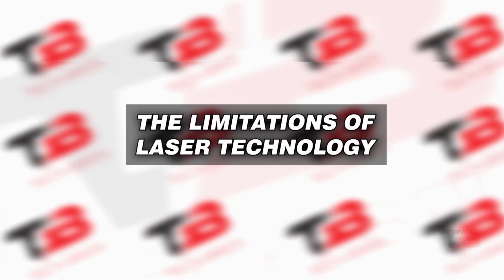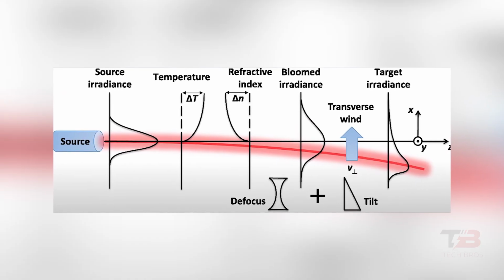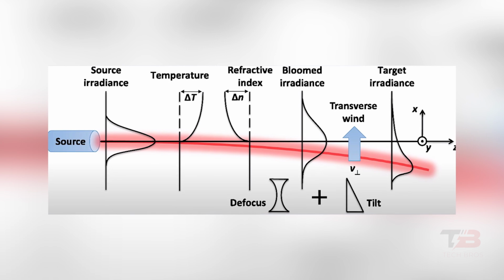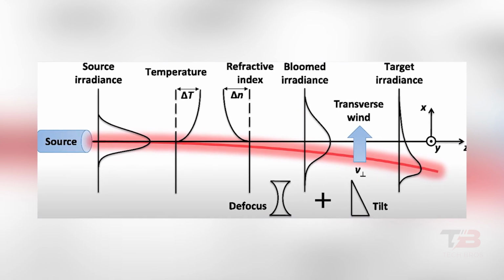The limitations of laser technology. There are lesser-known limitations as well. Atmospheric scattering, caused by pollution and dust in the air, can scatter a laser beam, reducing its effectiveness. Thermal blooming occurs when a laser is fired in one direction for an extended period, heating the air it passes through and distorting the laser beam's path.